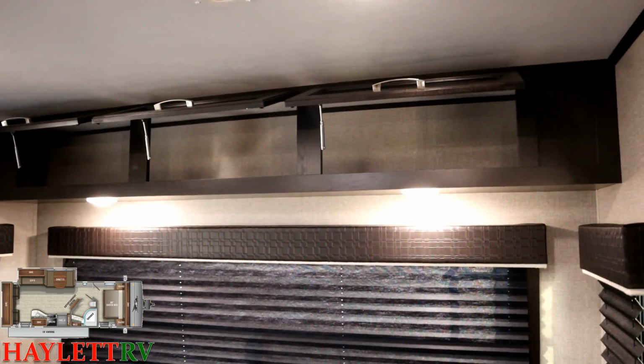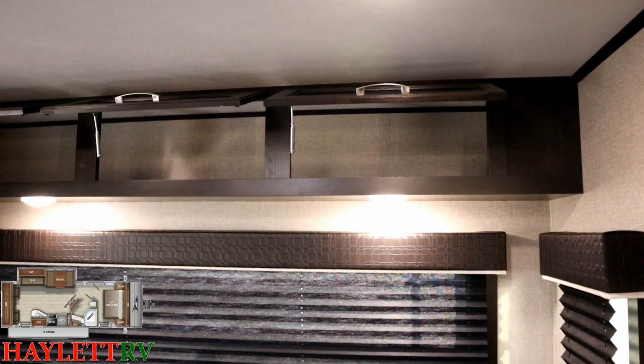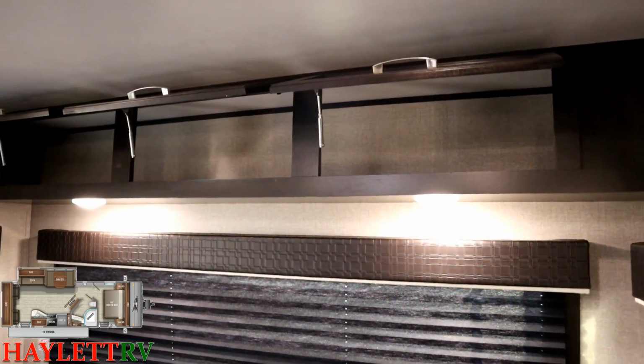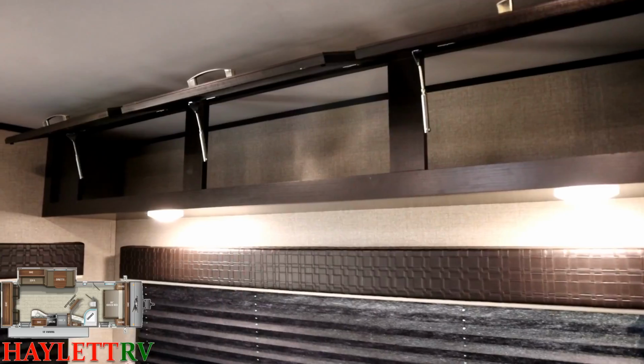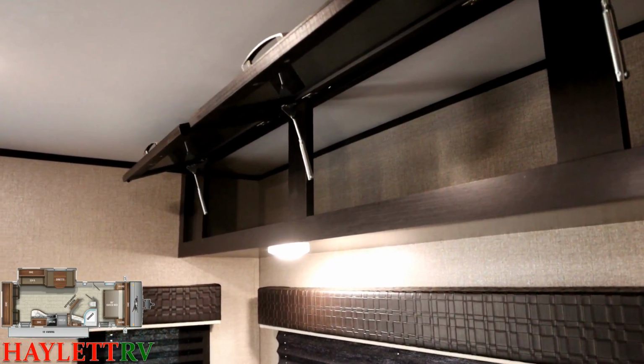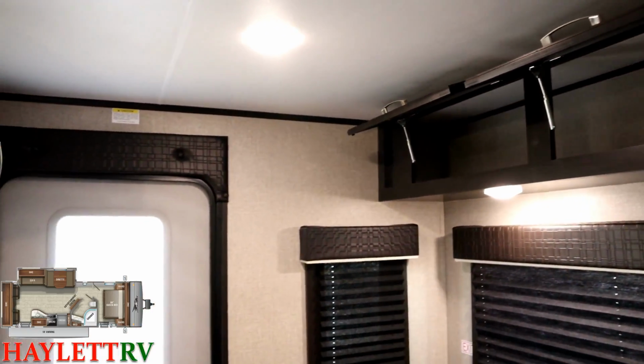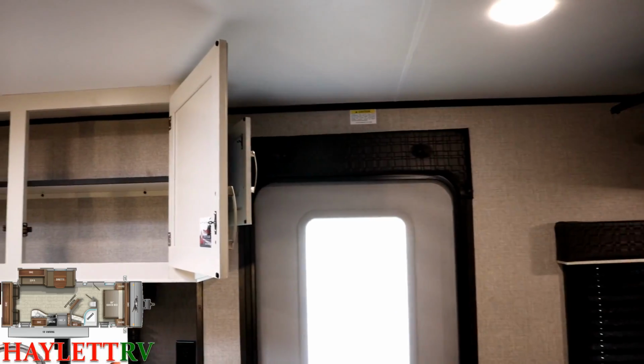Now, this is all pocket-screwed cabinetry, so if you want to bang this thing down the road, she should hold right together, or if you load it real heavy, it should be all right. Also, notice the metallic struts versus no struts or even a plastic strut, which tends to wear out a little bit faster and easier. This is something designed to last longer. That's kind of the recurring trend on a lot of what we're seeing here.